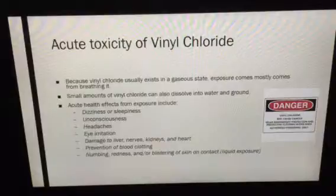Some of the effects that can happen from acute exposure can be dizziness, sleepiness, unconsciousness, and eye irritation. It can damage the liver, nerves, kidneys, and heart. It can also prevent the clotting of blood. With liquid exposure, if spilt on the skin, it can cause numbing, redness, or blistering. In very high levels of vinyl chloride, exposure can actually cause death.